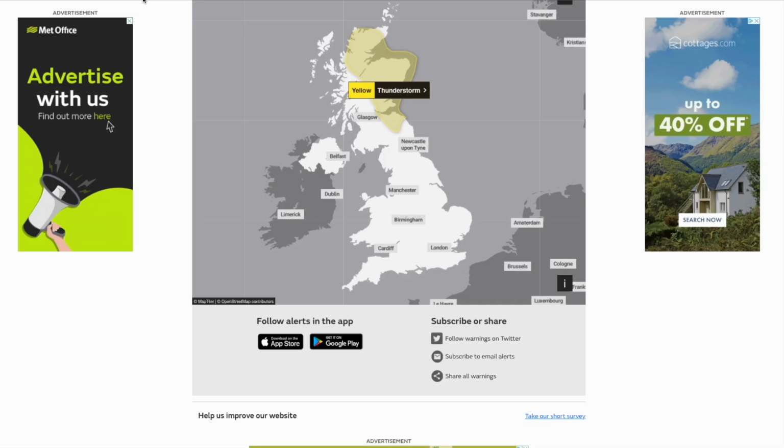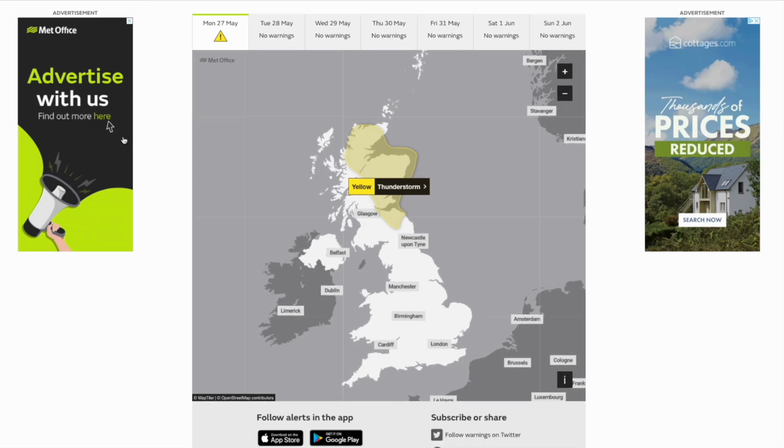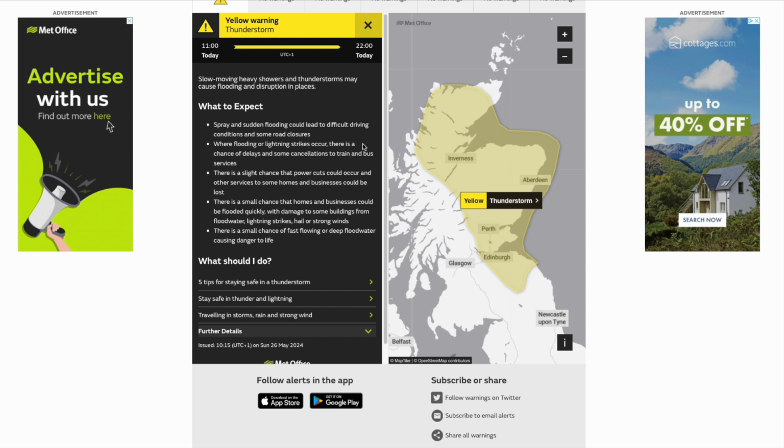If you have a look at those weather warnings now, you can see we've got one weather warning issued for today across eastern Scotland. It comes into force at 11 a.m. and expires at 10 p.m. and it's for slow-moving thunderstorms. That instability has shifted northwards.